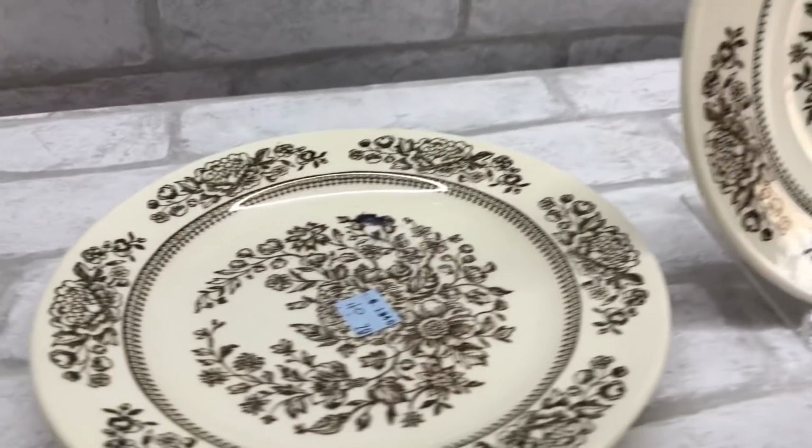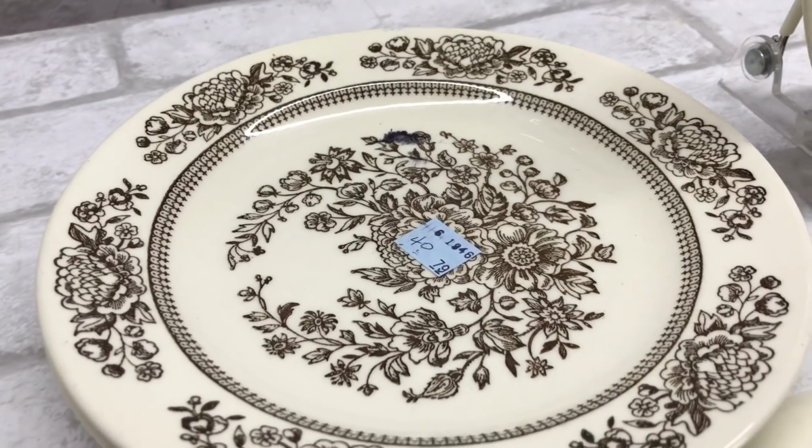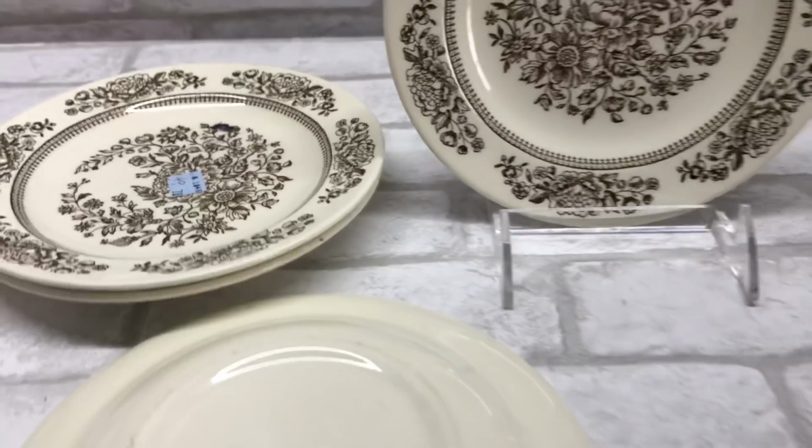So these were priced at 79 cents, 80 cents for easy math. Divide that by 2 because it was 50% off on that day, and I got them for 40 cents a piece. They are vintage USA Pottery.